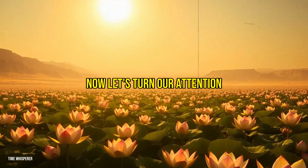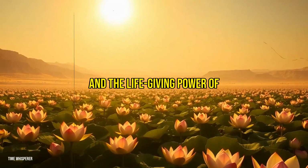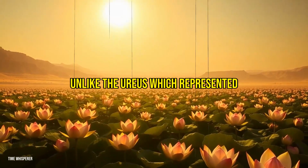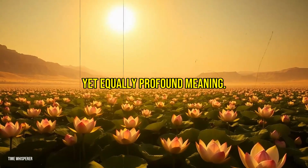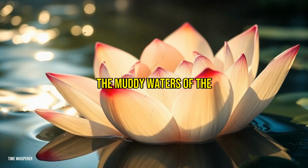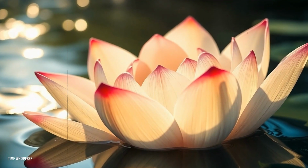Now let's turn our attention to the lotus flower, a symbol that embodies creation, rebirth, and the life-giving power of the sun in ancient Egyptian culture. Unlike the uraeus, which represented authority and protection, the lotus flower carried a more serene yet equally profound meaning. This delicate bloom, rising from the muddy waters of the Nile, was seen as a powerful metaphor for renewal and the eternal cycle of life.